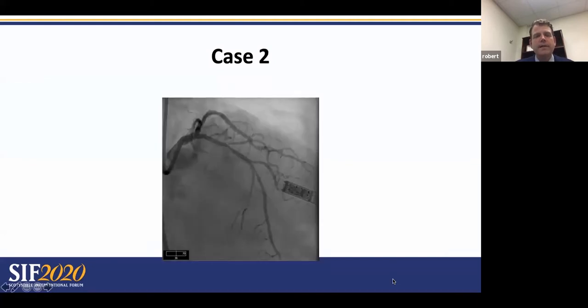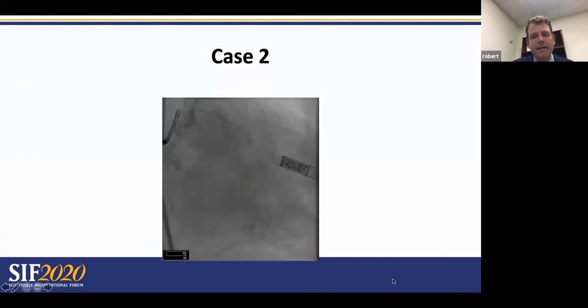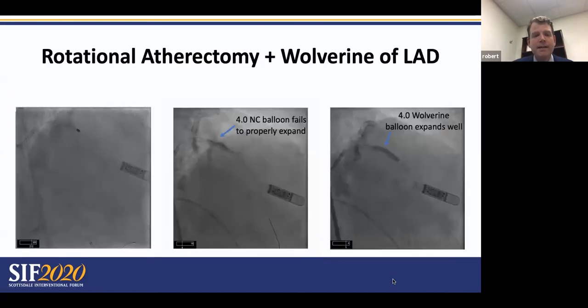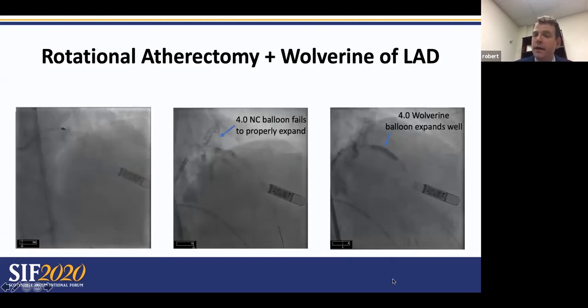So our second case here, a relatively calcified LAD, as you can see there, both in the proximal and the mid segment. In this case, IVUS showed us dense calcium for a very long length, so we decided to use rotational atherectomy again. I thought this case was really interesting because the NC balloon did not dilate very well, but the Wolverine after the fact dilated actually quite well.